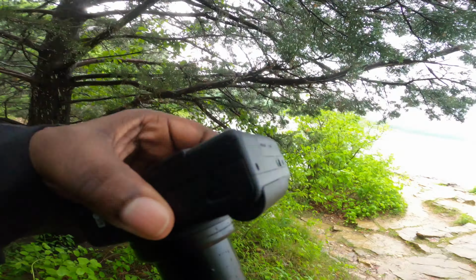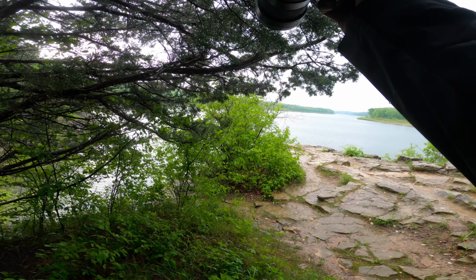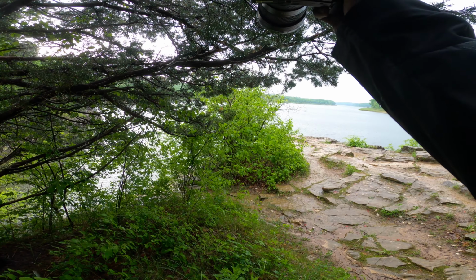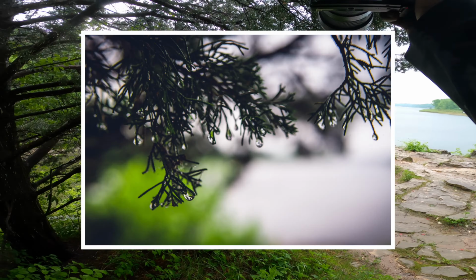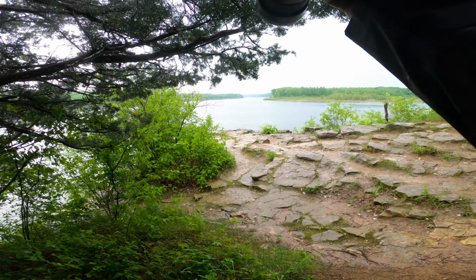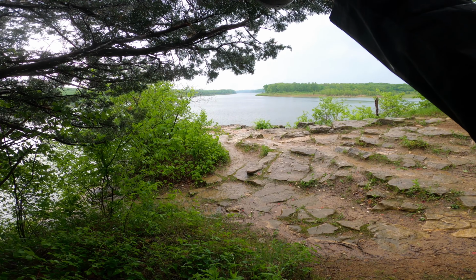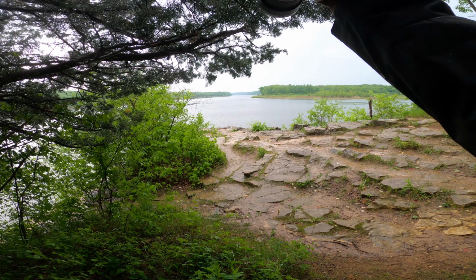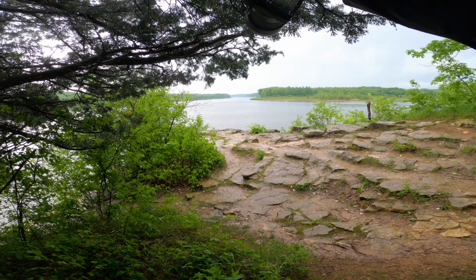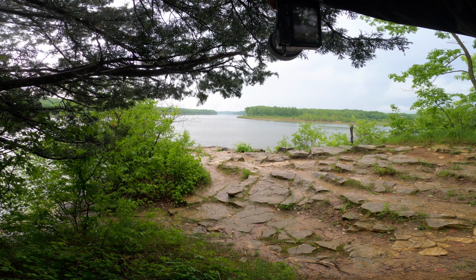Let's see if I can get water drops. This is a really cool place, so I'm gonna see if I can get my lens to focus on some of these water drops. Yeah, that's pretty cool. I'm gonna zoom in a bit more and see if I can get this little water drop. Oh, come on. There we go. Please don't lose focus.